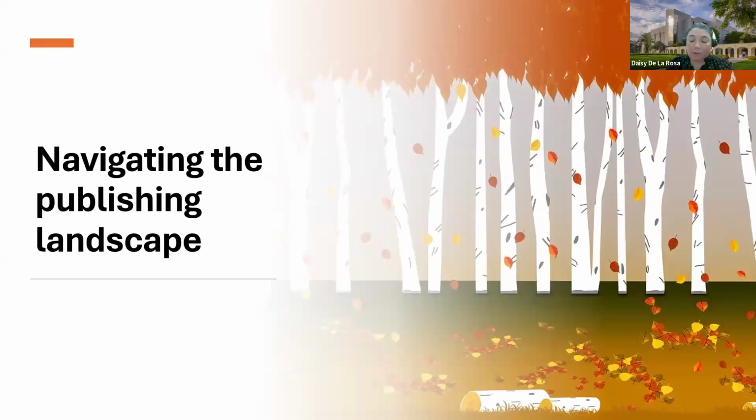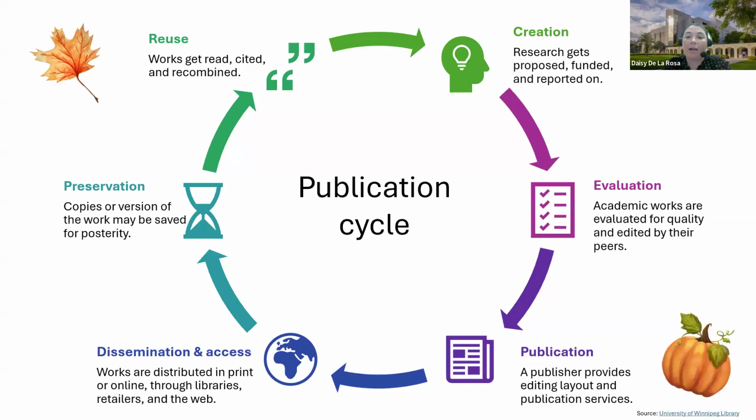So first, navigating the publishing landscape. Here we have the publication cycle, and we'll talk about this more a little bit later, that there are other avenues to publishing your research. This is a very simplified model of the publication cycle, where you come up with your research, you propose a question, it gets funded potentially, and you report on that. And then in this part of the cycle, even before you write up your article, you are already trying to identify or evaluate potential outputs for the research.